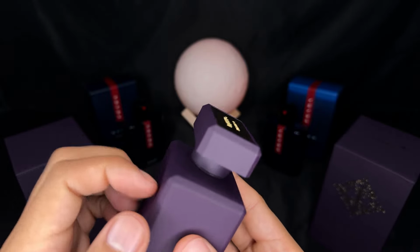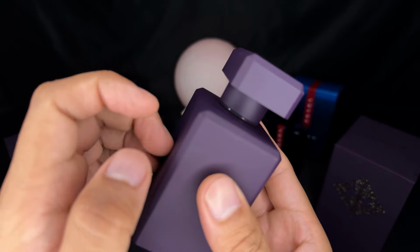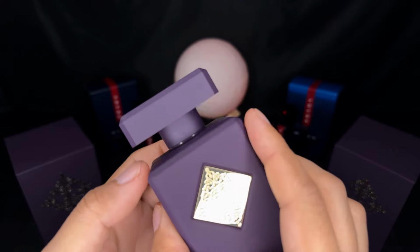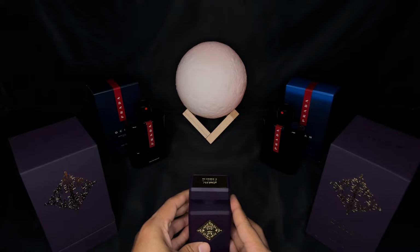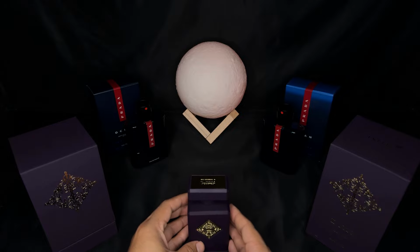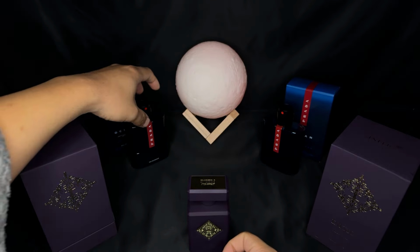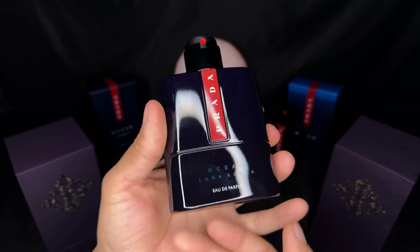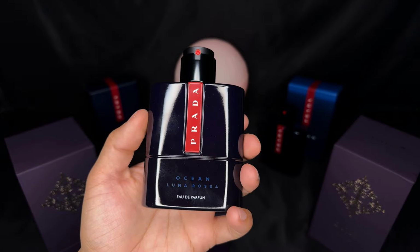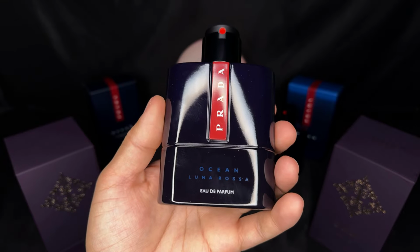Bottle tapping isn't that good. The glass is thick, or I don't even know what material this is. Does it sound like glass? But anyway, let's talk about the fragrance notes. I forgot to mention that. Let's look up the fragrance notes for Luna Rosa Ocean Eau de Parfum.